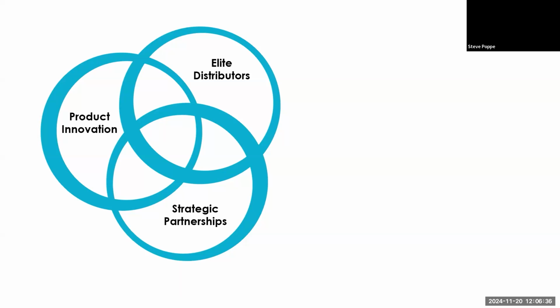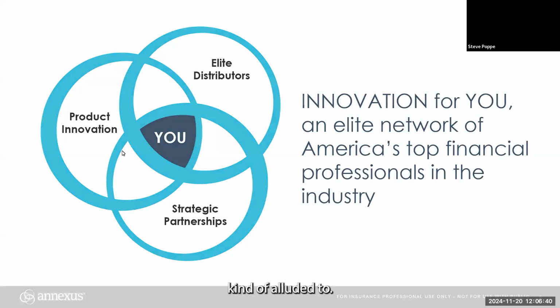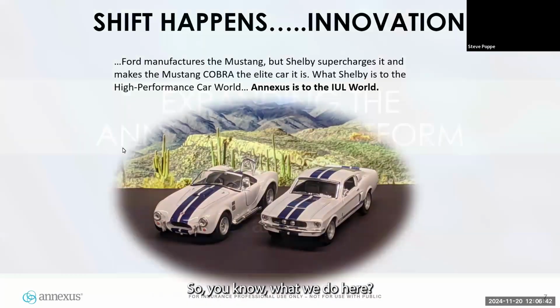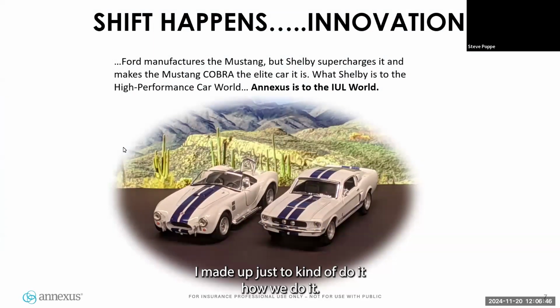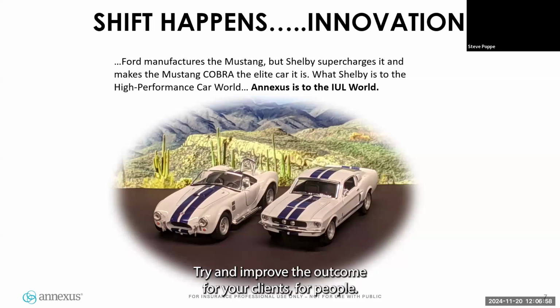To them. And we want to do that through these smarter solutions, as Josh kind of alluded to. So, what we do here, just a fun slide I made up: how we do it. Just like Shelby partners with Ford by adding innovation to traditional products, both of us customize the product for better results, trying to improve the outcome for your clients, for people.